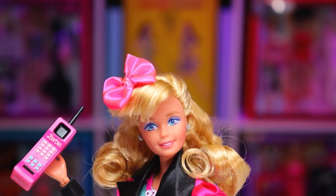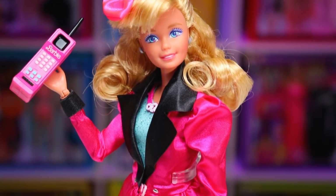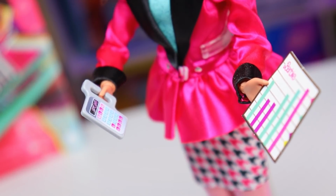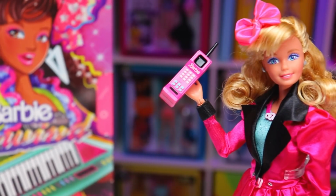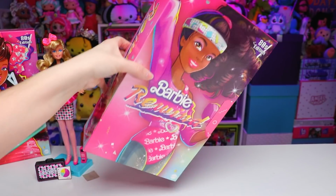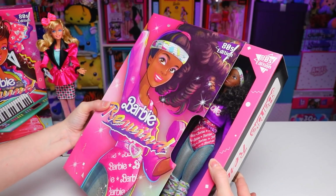Ta-da! And here she is in her final look. I guess it was the only look she had since there was no extra outfit, but you know what I mean. All together, presentable and such. Check it out, she's so bodacious. It's exactly how I would describe this look. And that's it for our career doll. So let's continue on with working out Barbie.